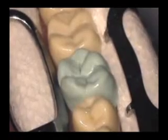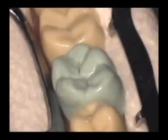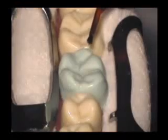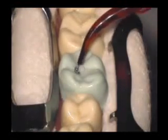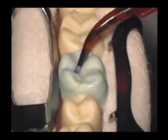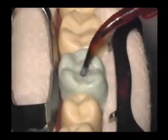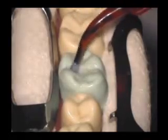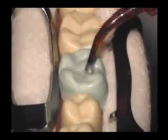Now that the tooth is prepared, the etching, rinsing, drying, and priming have been completed. You are ready to apply the sealant material. Express a small drop of UltraSeal XT Plus at the end of its Inspiral brush tip. Using a gentle scrubbing motion, apply to the deepest part of the pits and fissures. Express another small drop and lightly paint on the desired amount. Continue until you create the final shape of the sealant.